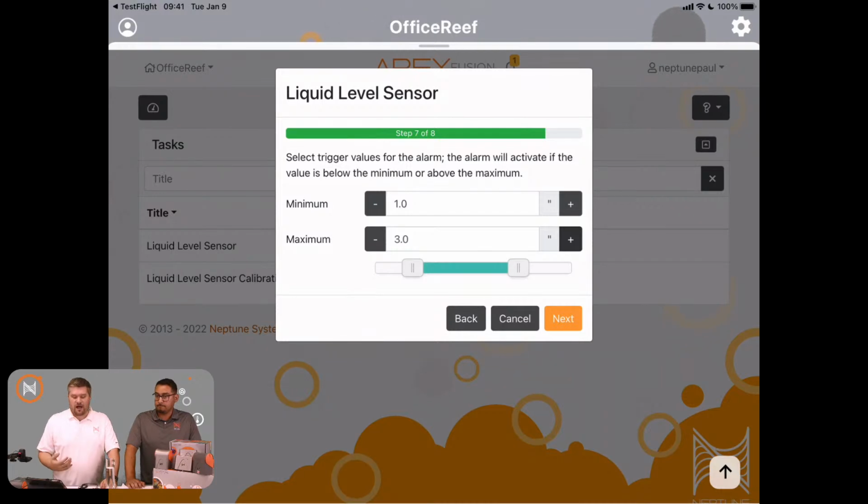Which means now when you connect a new FMM accessory, either A, you need to go into the FMM module, or B, you need to go through the task. Correct. And that's what we're doing right now, going through the task. We just set this up as a 4-inch LLS.